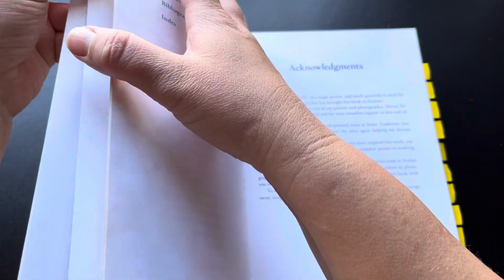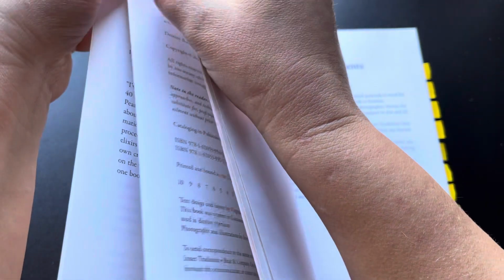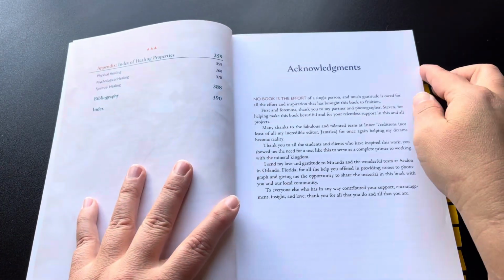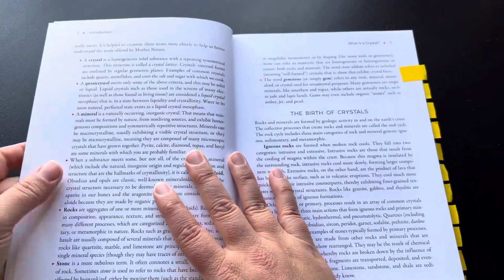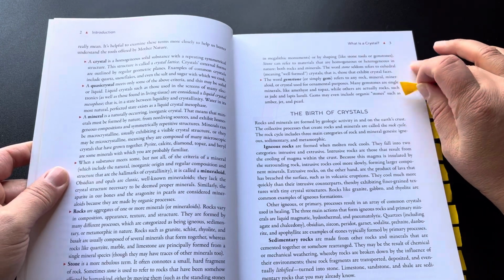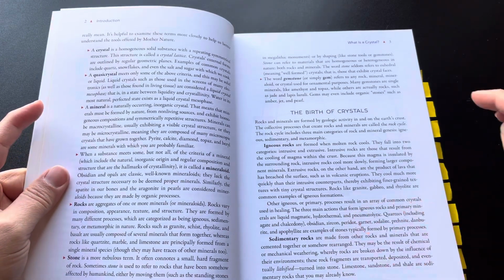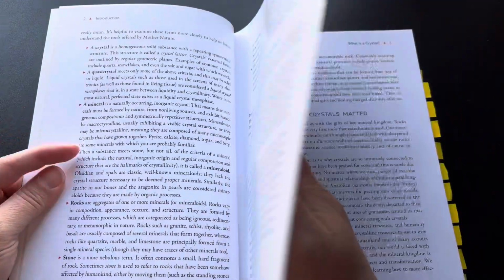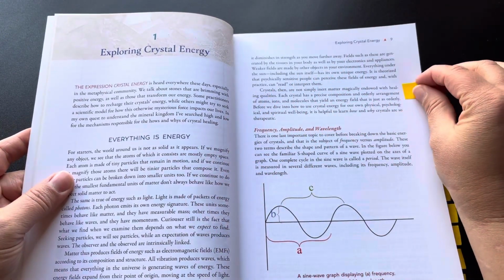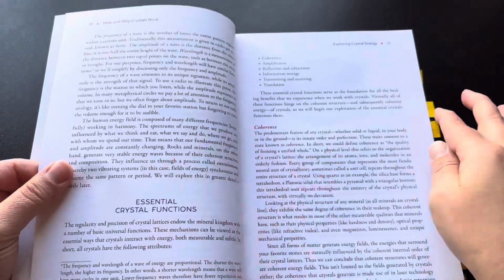Let me go ahead and pull these tabs off of here. I did go through and tab a bunch of pages of this book because there was so much I wanted to make sure that you guys got a chance to see. So he's got the birth of crystals here, and he explains a crystal, a mineral, a rock, a stone. And then we have some information on energy. Everything is energy. It breaks that down for you.